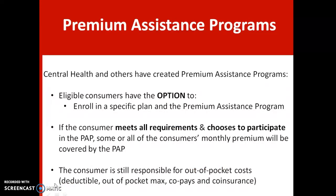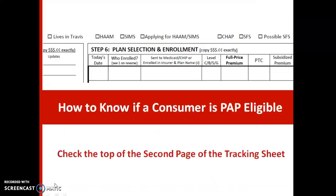Now, on top of the assistance offered by the marketplace, we have two entities, Central Health and the Health Alliance for Austin Musicians, that can assist certain eligible consumers with their remaining premiums. Essentially, this is assistance that sits on top of the marketplace offered assistance if it's offered. So consumers have the option to select an eligible plan and enroll in a premium assistance program if they're otherwise eligible. And we will have little one-pagers explaining what criteria consumers need to meet to be eligible. Consumers eligible for the PAP or interested in the PAP will be identified for you on the top section of the back of the tracking sheet.